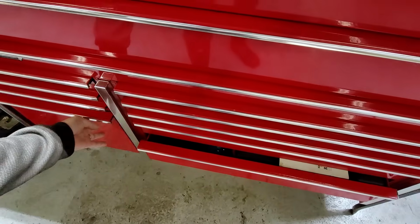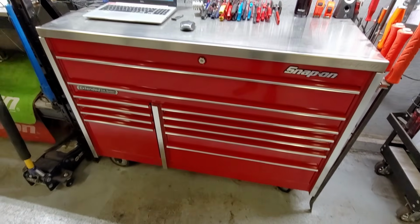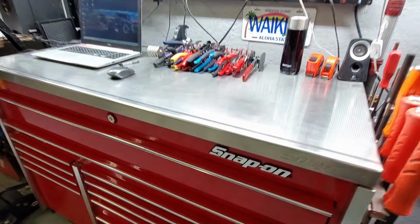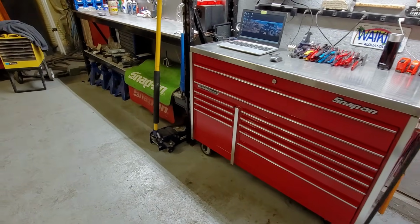So overall, I'm super happy with the durability of this box. Like, geez, that's a lot of weight in that top chest, and it just opens up no problem. But in hindsight, I do wish I went and bought a cheaper, bigger box earlier on.